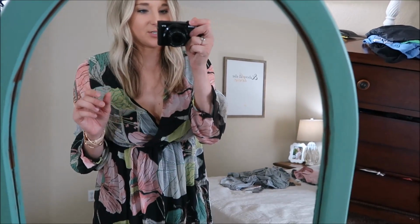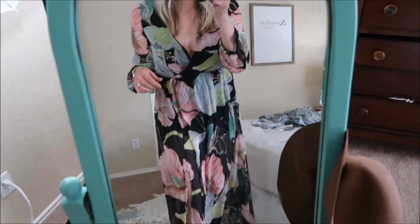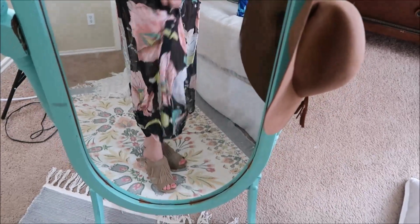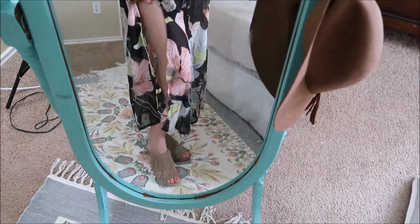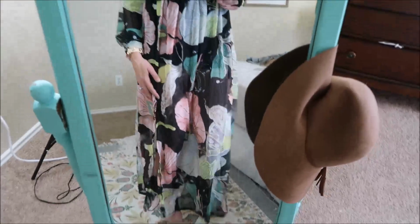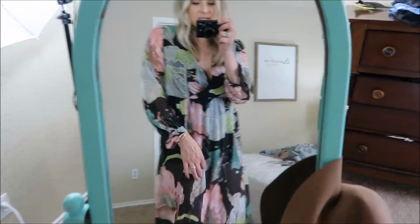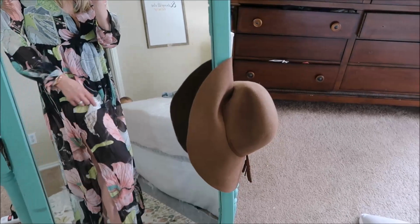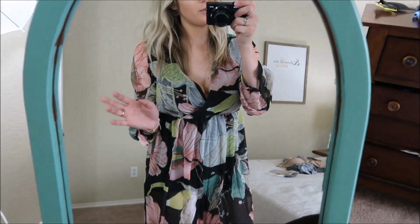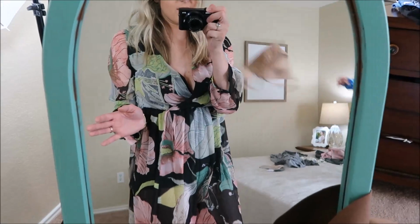Okay, so this is what I wanted to show you. This dress is gorgeous. It's got this little slit. Where's the slit at? This is right where I show you. It's got this little slit right here, and I've just got it paired with some wedges, but this is so pretty for a spring wedding or something. This is unlike anything I have ever worn in my life before, but it's so pretty. It's not something that I would normally pick out for myself.